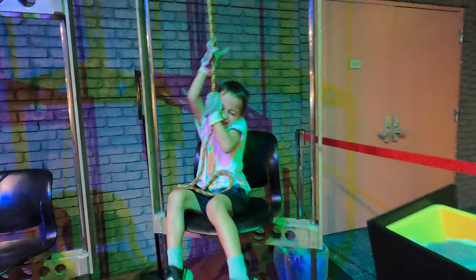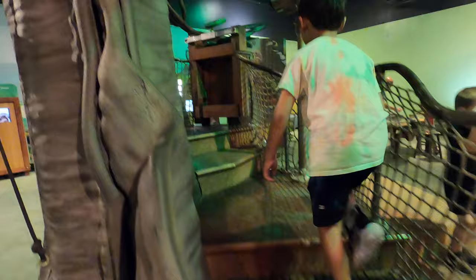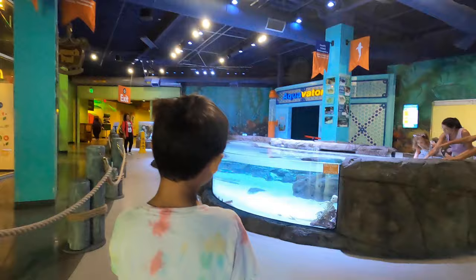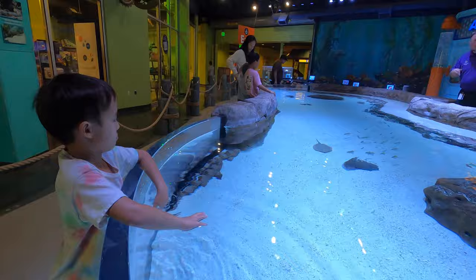There was a jungle-themed room with various play structures. A small aquarium let us look at sea animals and touch them. Two fingers, there you go.